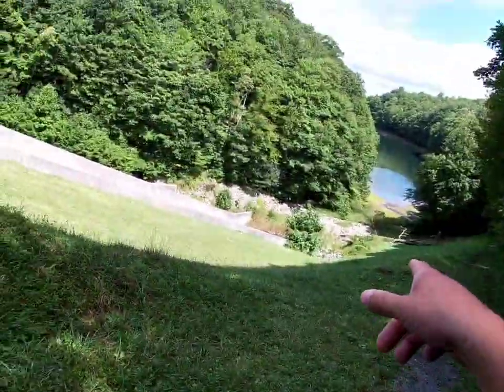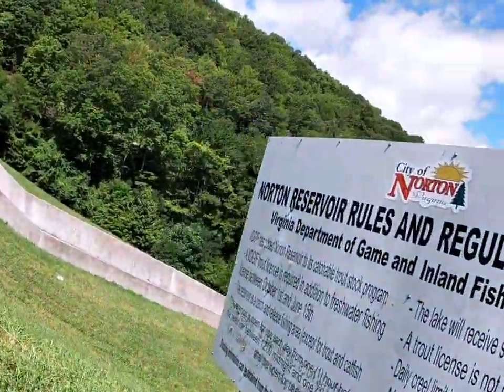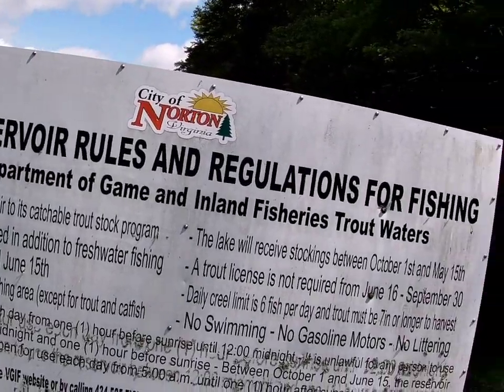Now, I don't think you can do anything down there. You can kayak. Of course, I don't think you can swim. You can fish. So let's read here. Norton Reservoir Rules and Regulations for Fishing.